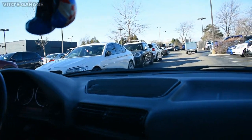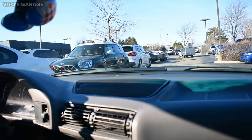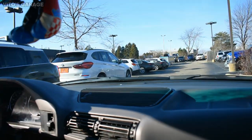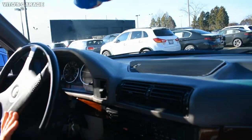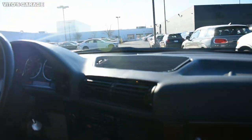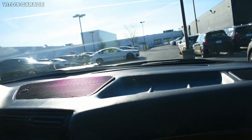This is crazy. I don't see any old school BMWs other than this one here. Yeah, right? I'm trying to find them and I don't see anything.